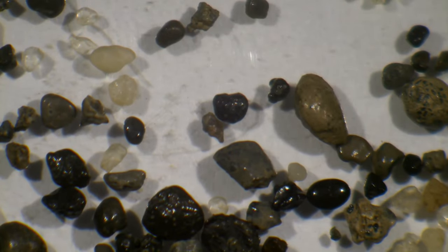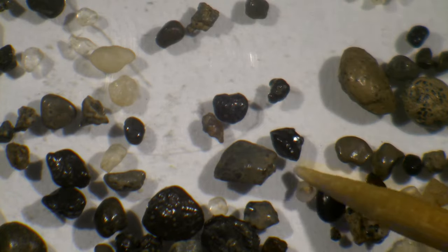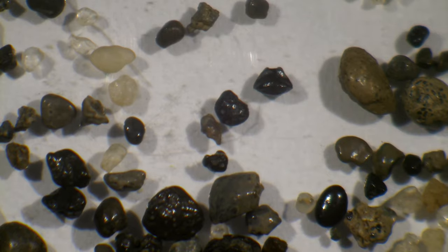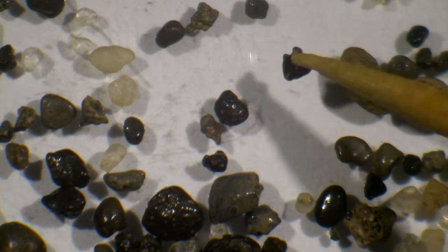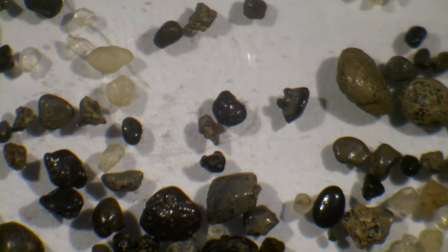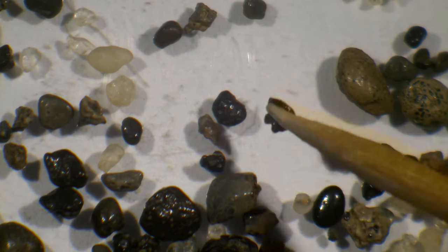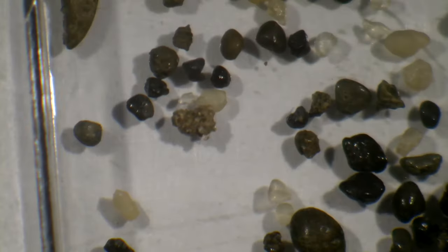Okay, and moving on. What else we got here? Look at another, guess what? Another ray tooth. Another one. So let's see if we can get that. Shaped a little bit different than the others. You know, they aren't all exactly the same shape, but you can definitely see those two little root things sticking down. Okay, and grab that. Put it in our collection box. And we'll take another look at it later with higher magnification.